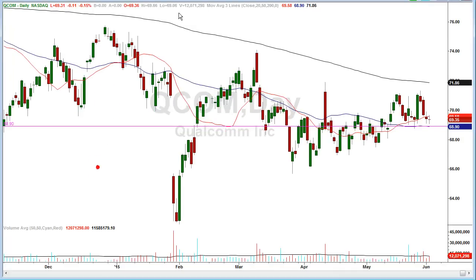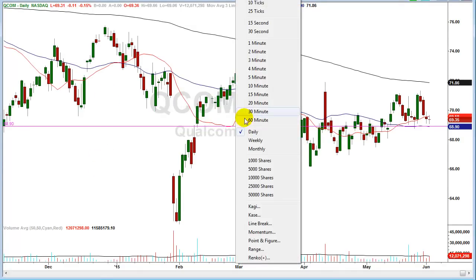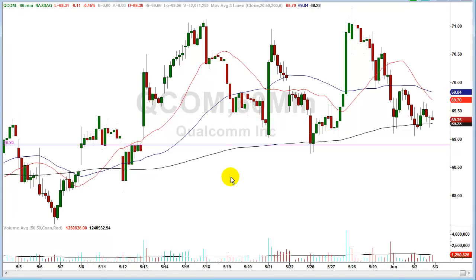Qualcomm. Let's go to the 60-minute one more time. Here's a gap. Here's a gap fill. What is this? A little over a week later. You see the pattern developing. Comes back into the gap, rockets higher. Could have caught a lot of that. Could have locked in some profit, caught a lot of it, held on to the whole thing, or just scalped a little bit.